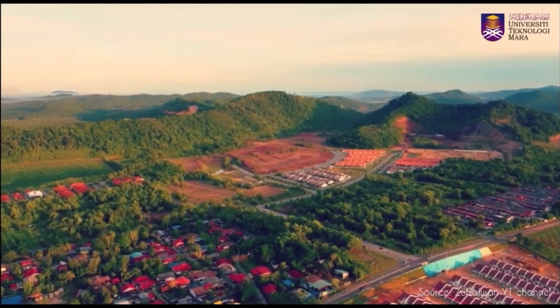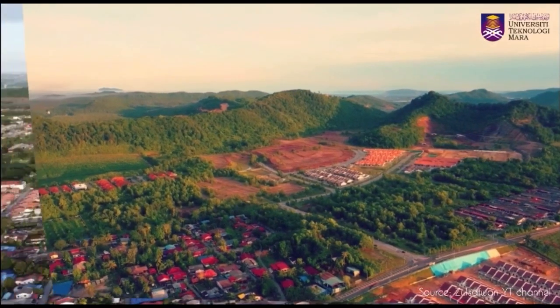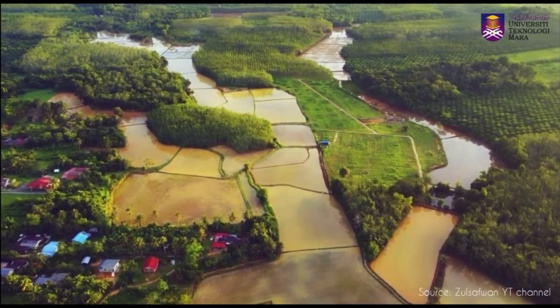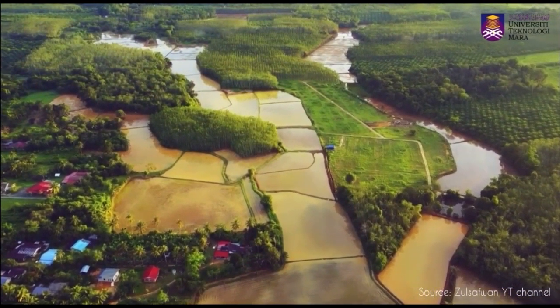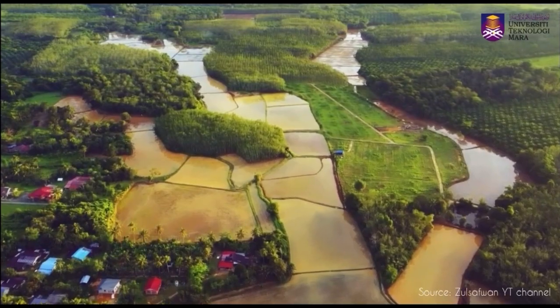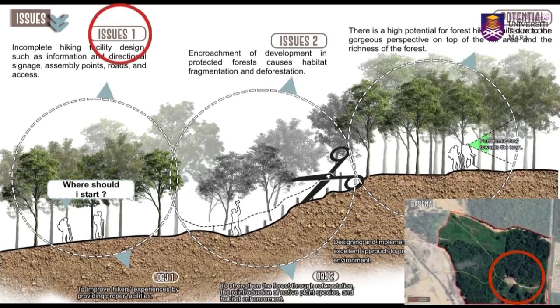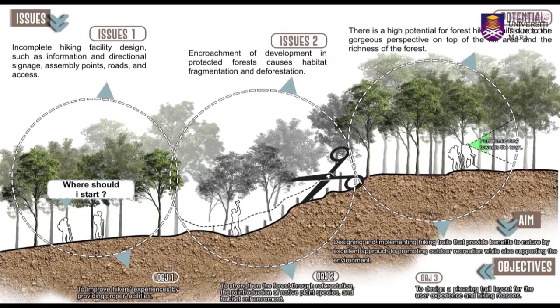My journey for this semester begins from my site visit to Pokok Sena, Kedah, where I found a primary forest called Bukit 888 that offers forest hiking trails, gorgeous perspectives on top of the hills and also the richness of the forest biodiversity. However, there are a few cons of the site, which are incomplete hiking facilities design and encroachment of developments in protected forests, causing habitat fragmentation and deforestation.